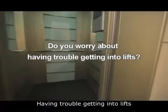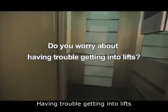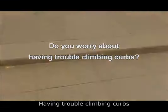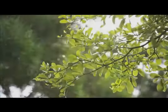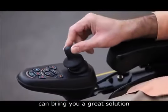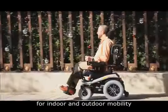Having trouble getting into lifts? Having trouble climbing curbs? The Blazer Power Chair can bring you a great solution for indoor and outdoor mobility.